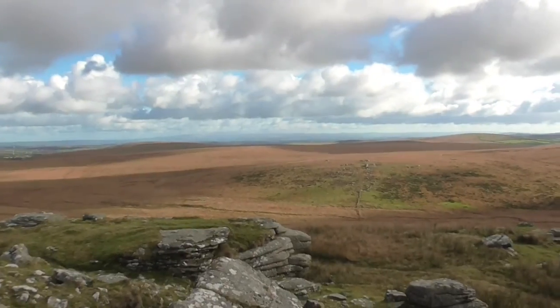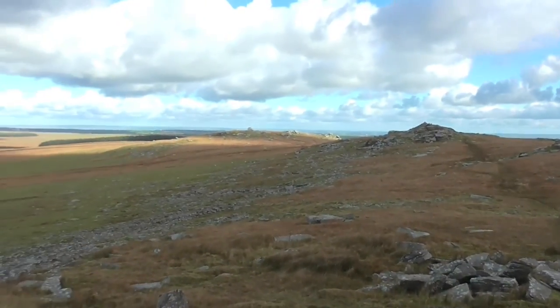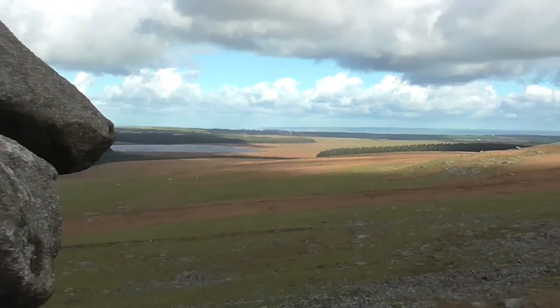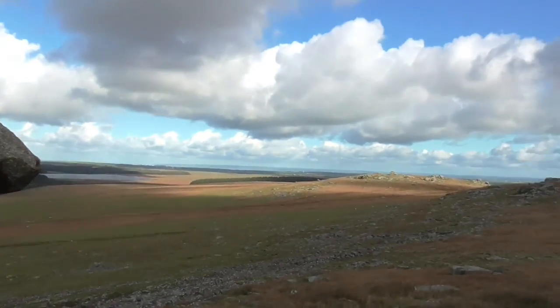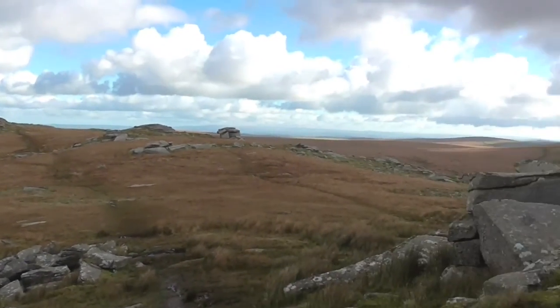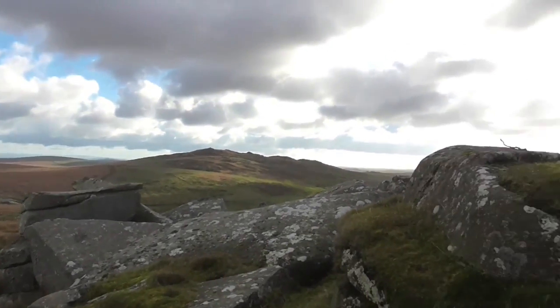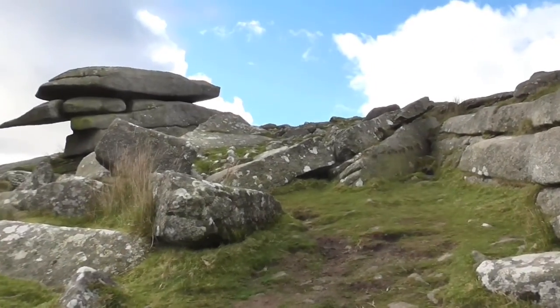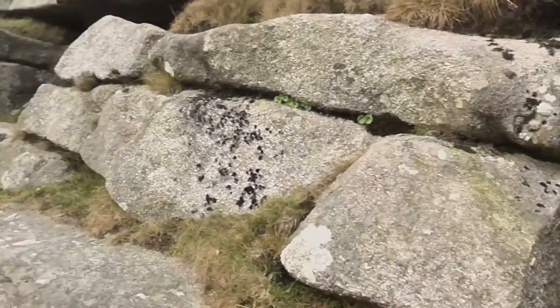Right, I'm going to get moving. It's cold. View from the other side. That's Crowdy Reservoir there. You can walk it from there if you like. There's another car park there. Look at these rock formations on the way up. Provide a bit of shelter from the wind.